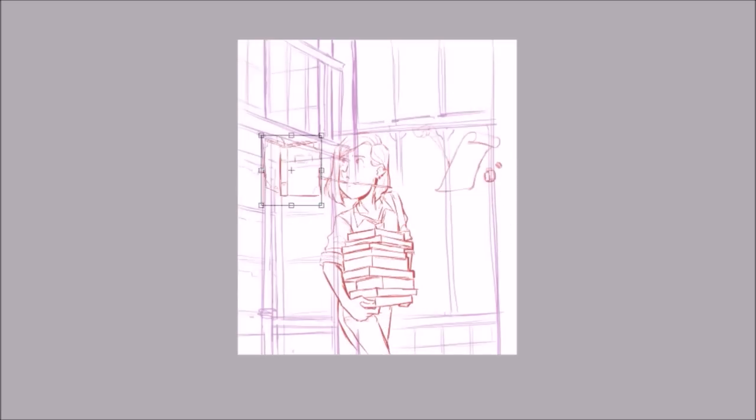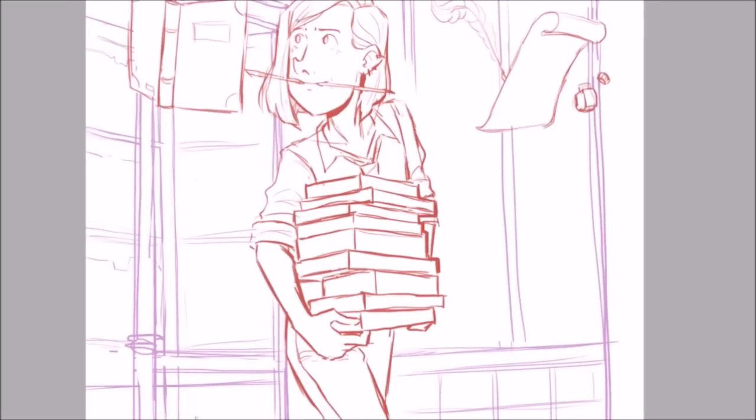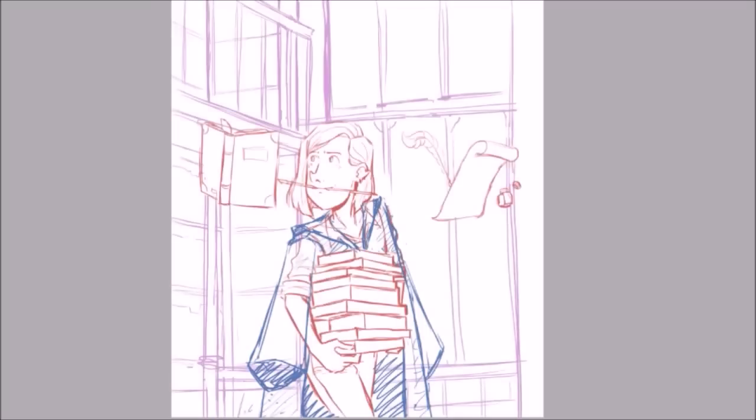But I think it turned out alright in the end. It's not the best background I've ever done. I actually did a lot of Hogwarts backgrounds once because I was doing a Harry Potter alternate universe comic for Yuri on Ice. So I had to do a bunch of castle backgrounds. I've done this before.